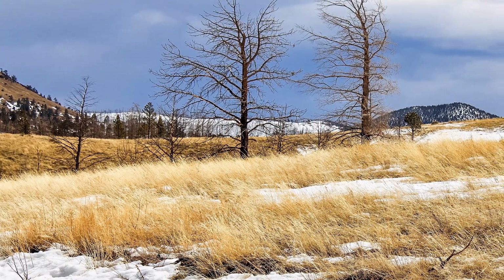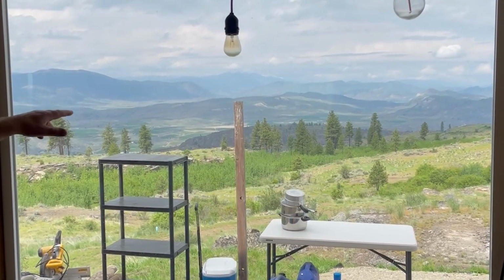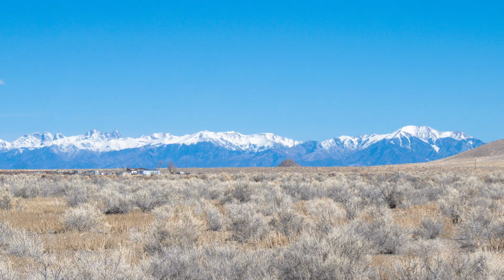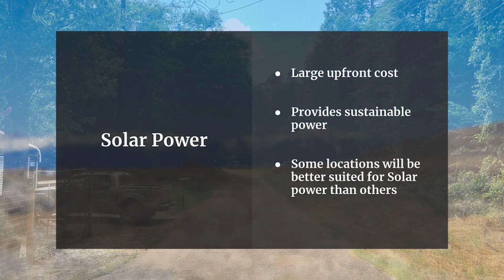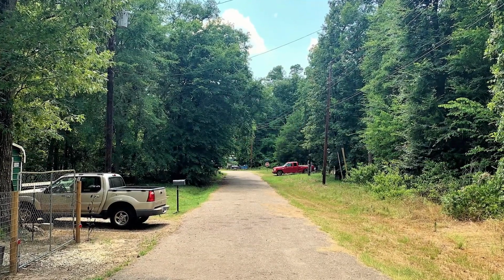The cost of a solar power system will depend on factors such as size of the system and the amount of energy that you need to generate, as well as the specific equipment and installation requirements based on code. And while there are many upfront costs involved, solar power can provide a sustainable and cost-effective solution for powering your RV lot if you don't have access to the grid.